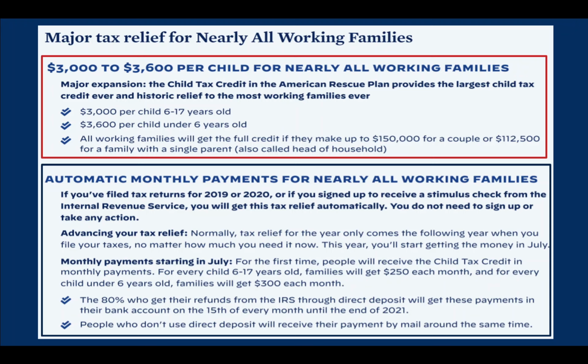So this is per child. So if you have 4 kids, that's $1,000 extra per month. And then for under 6, you'll have $300 each month. So it's a pretty generous tax credit for a lot of families, especially the larger you get.